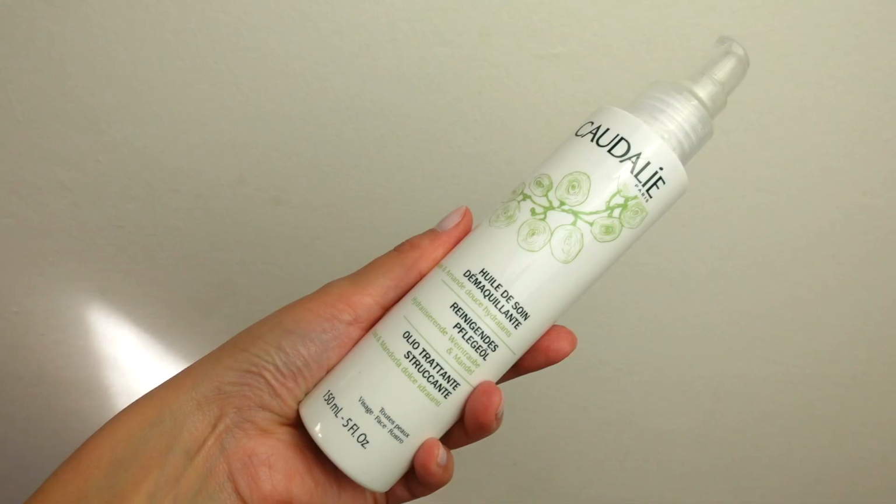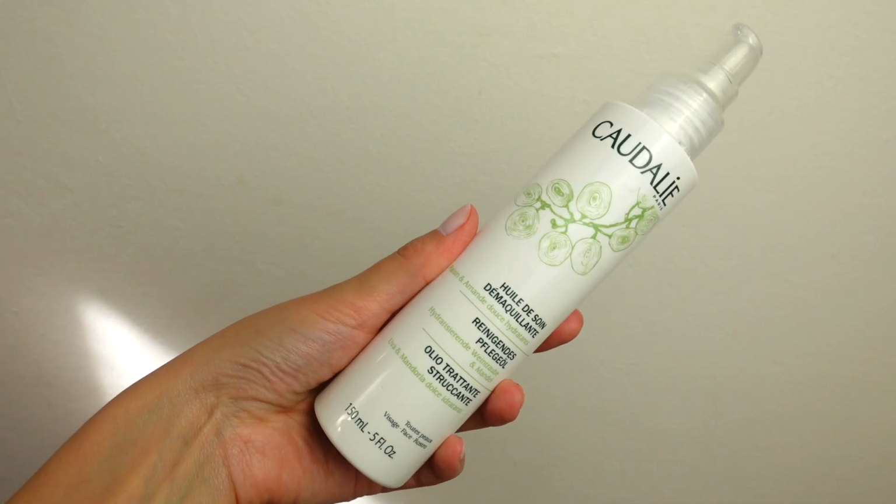I've tried a bunch, and I think that they are a great way not only to take off your makeup, but also to massage your face, to get those juices flowing and improve the overall appearance of your face muscles. So this time I tried this one by CAUDALIE, which is their makeup removing oil with grapes and sweet almonds. If you don't know CAUDALIE, first of all, where have you been?